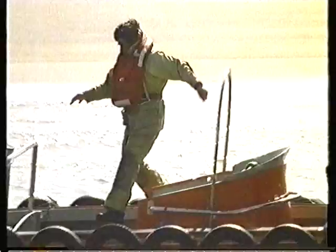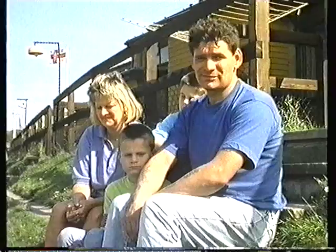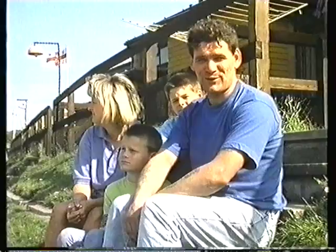Well, I've got another 20 years left at Spurn Point before I retire. And if you actually look at that tiny piece of land, that's all what dictates my future for the next 20 years. If we lose it, we lose everything what we've got down here.